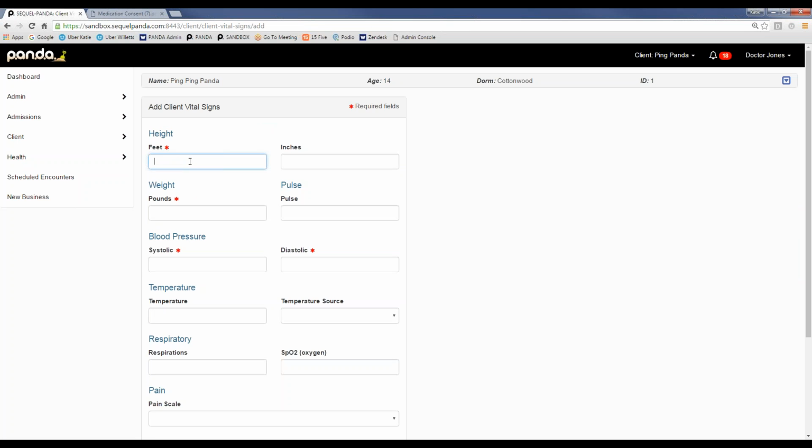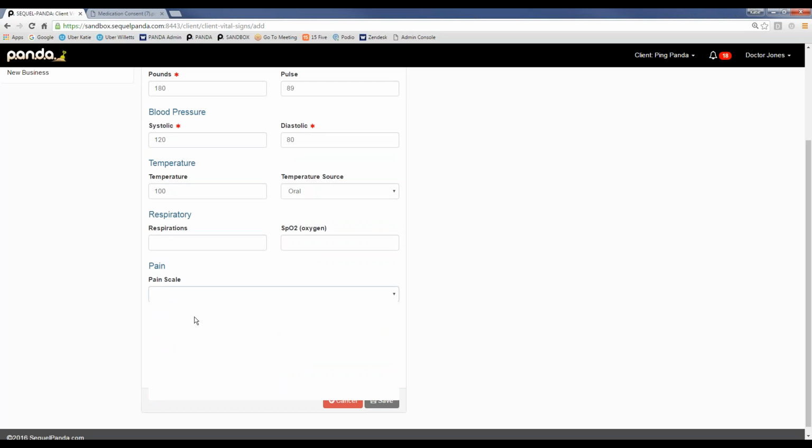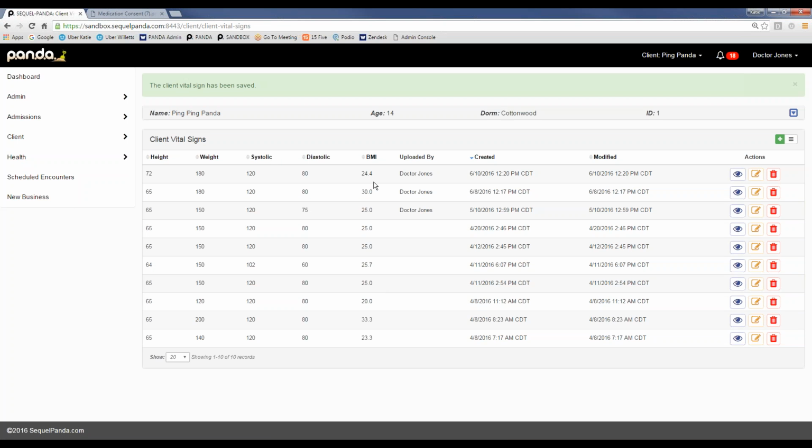and I can enter in my vitals for my patient. If I want to add pulse, ooh, that's a high pulse. Temp, it will give you the temp source. Respirations, pain scale is here if you need to document any sort of pain for the patient. And any additional notes you may want to add about this vital sign, you can add in that notes section. Once I add it, that is when the BMI is calculated and it will appear on this main screen here.